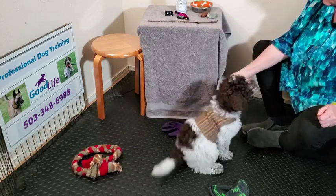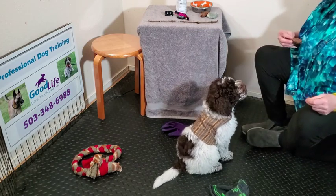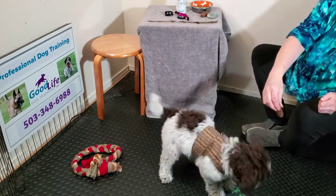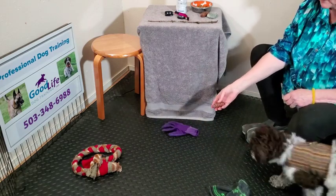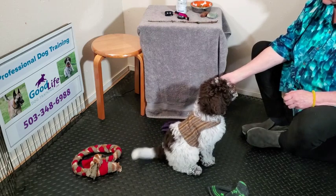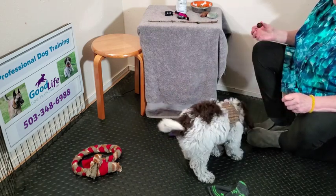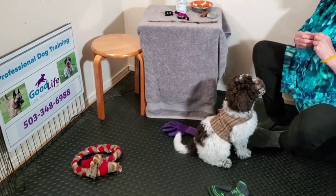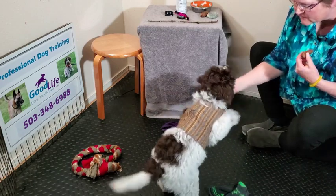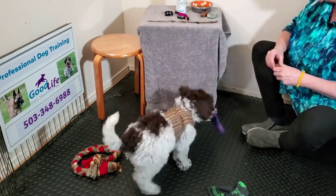Leave it. I know people have been working really hard on the hand touch because I suggested that they build that up really strong. And so some of what he's doing here is trying to do a hand touch. Good boy. Oops, dropped it. Okay, Dante, leave it. No. No, we're not doing hand touch, mister. We're not doing hand touch right now. Leave it.